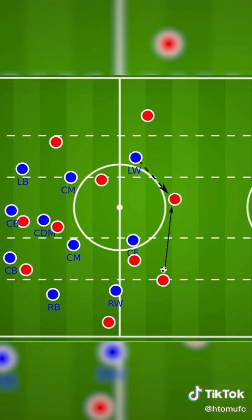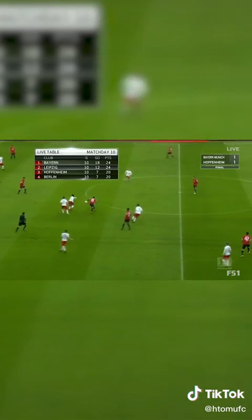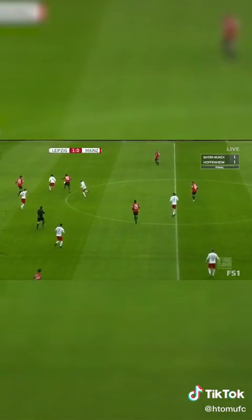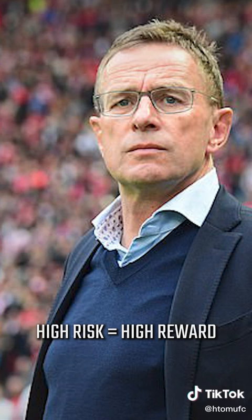One of the most intriguing ideas about Ralf Rangnick's gegenpressing is having the wingers blindside press the wide centre halves when they receive the ball into feet. Another one being that Ralf Rangnick actually likes to have numerical superiority round a ball carrier when pressing, in hope for winning the duel or winning the second ball being a high probability with 2 people round than 1. Risky, yes, but also very effective if won in turnover.